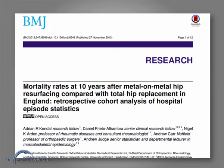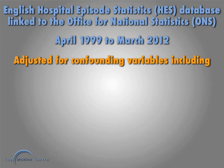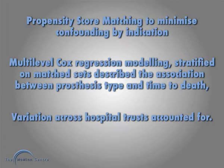This is the next important piece of work from Oxford, from Professor Andrew Carr's group. They got their information from hospital episode statistics and the Office of National Statistics, and this predated the setup of the NJR, adjusted for confounding variables including age, sex, caste and comorbidity index, rurality, area deprivation, surgical volume, and years of operation. As you can see, it is a very comprehensive study.